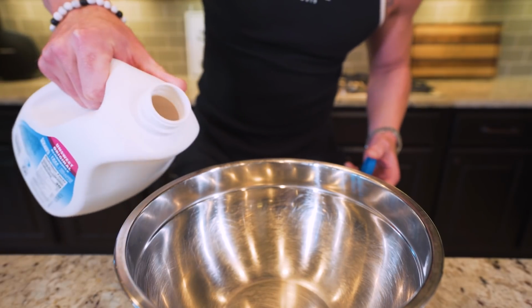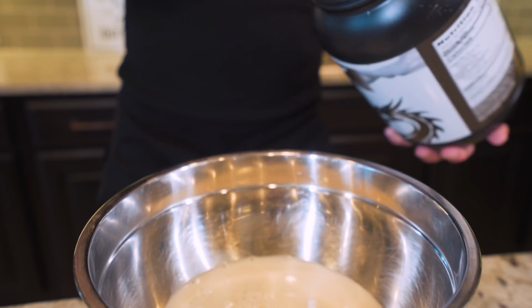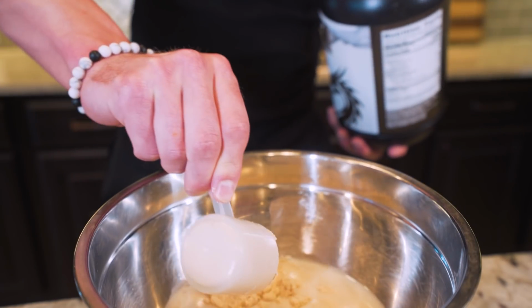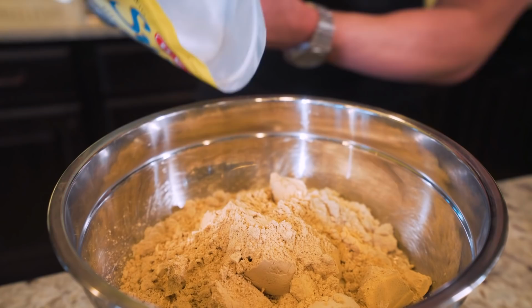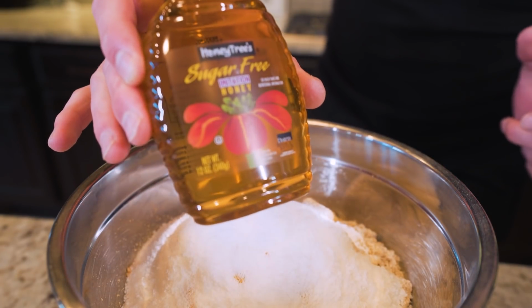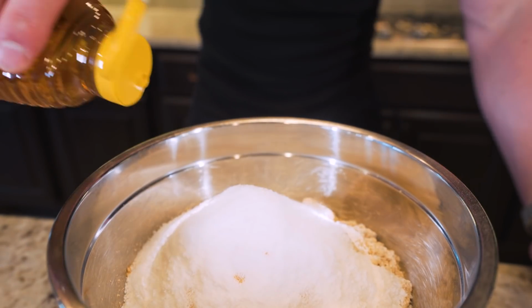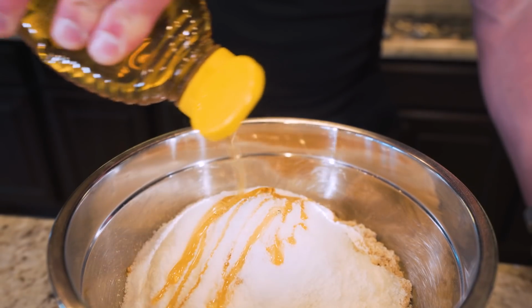I'm gonna start with a mixing bowl on a food scale and pour in 390 grams of unsweetened almond milk. Next up, we got 93 grams of a vanilla-based whey protein powder, 240 grams of our PB Fit powder, about 30 grams of our 0-calorie sweetener, and then finally 126 grams of sugar-free honey. If you can't find the sugar-free version, regular honey will work as well. It has the exact same amount of calories.